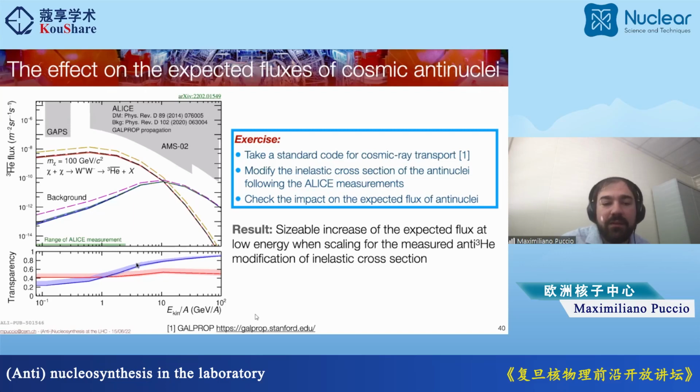and you also see the difference with respect to the blue band, which is actually what happens to the background with respect to the signal. So what you see is that essentially our measurements for the first time really allow us to tell for sure that we can see some of these antinuclei if they are there. Unfortunately, you see also that the sensitivity of AMS is actually quite lower than the expected fluxes, but this also depends on the dark matter model and the dark matter hadronization.